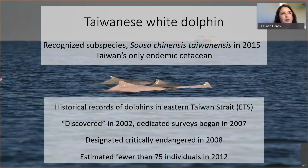And Indo-Pacific humpback dolphins, Taiwanese white dolphins, are the only cetacean species that are really sighted with any regularity along the west coast of Taiwan. So there have been historical records of these animals in the eastern Taiwan Strait over time, fishermen seeing these kind of strange pink animals out there while they're out on their boats. But these were all anecdotal reports and unconfirmed until 2002, when a group of researchers went over and did some exploratory surveys. And so we say they were scientifically discovered in 2002. Following this discovery, dedicated surveys were organized in 2007 and have been going on every summer since.